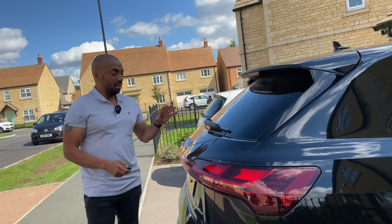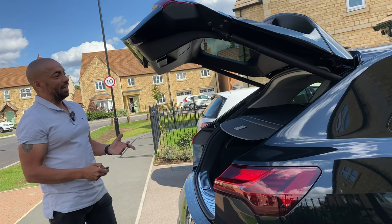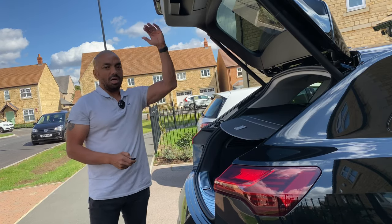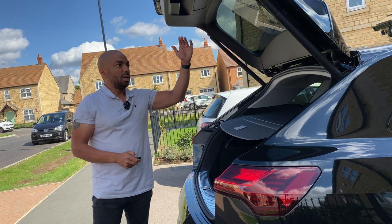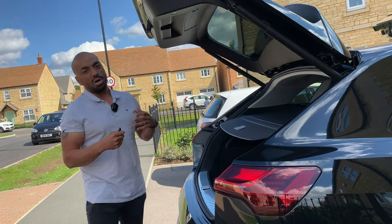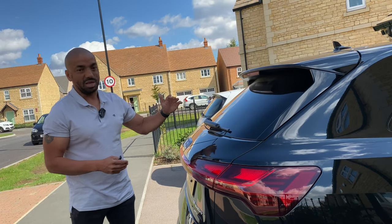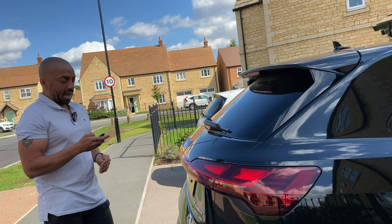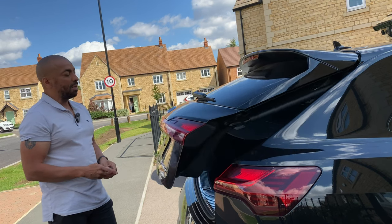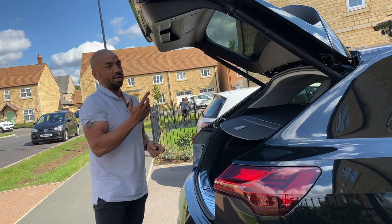So lastly, the tailgate. When you open the tailgate, as you can see, it does go pretty high, which is really good for loading, but not so good if you're in a multi-story car park, or you've got a carport, or it's anything overhanging really. You're going to end up damaging your boot. So what you can do is when you're opening it, when it's at the height you want, you just stop it by pressing the button.